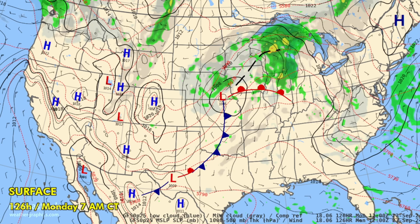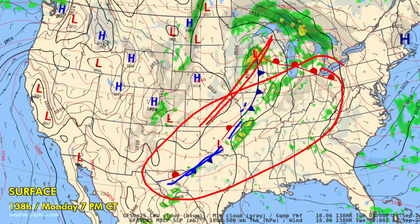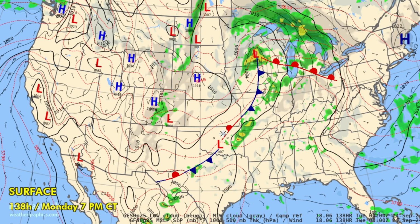And we go on into Monday. Our system lifts to the northeast. Not much development to the south, just this little tail end across Oklahoma, kind of a little stable wave right there, but still producing a few showers along the edge of that warm conveyor belt.